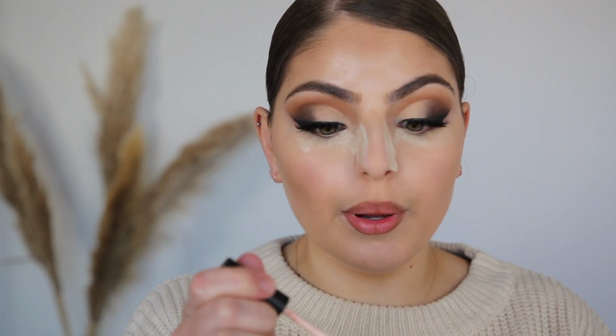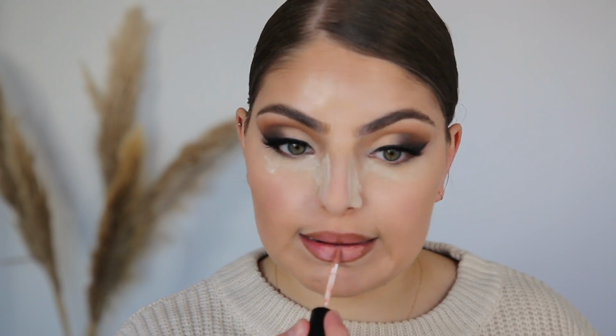So while that's setting, I'm going to line and fill in my lips. I'm going to be taking the Morphe lip liner in Sweet Tea. And then I am going over that with the Ophra liquid lipstick in Sao Paolo. This has become my absolute favorite.